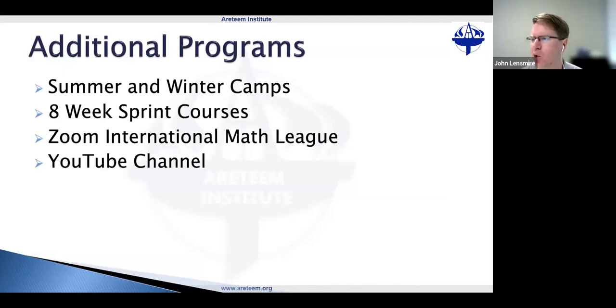Yeah, and just quickly here, we do want to mention that there are additional programs to the live classes. We've mentioned and shown some nice pictures from the summer and winter camps. We do have some different sprint courses as well. With those summer and winter camps, that's a great way for students to show that dedication. It's a great way to become more well-rounded as well. We mentioned some of the evening activities, interacting with each other, presenting problems in front of the class. All of those things really help build that well-rounded nature, and students develop more skills than just being able to solve math problems in a test or something like that.